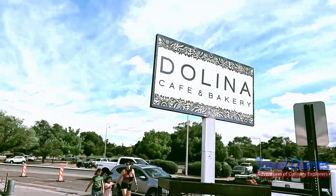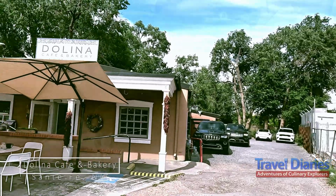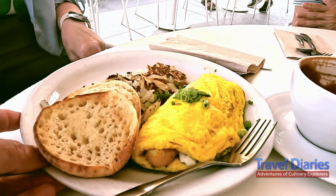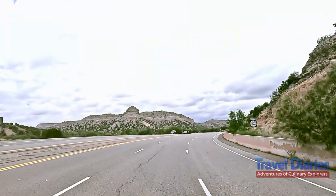After our hike, we needed some breakfast before we continued our adventure, and we found it at Dolina Cafe and Bakery. This quaint little eatery specializes in modern American brunches with an Eastern European influence, and many of the ingredients in their dishes come from nearby farms.